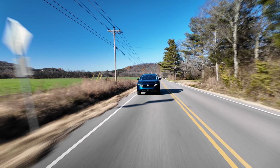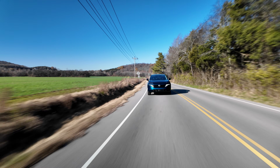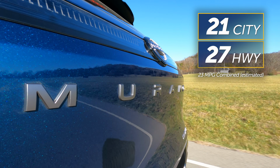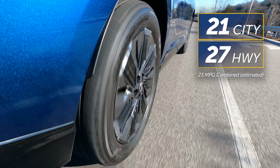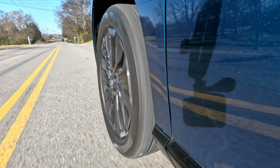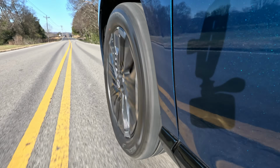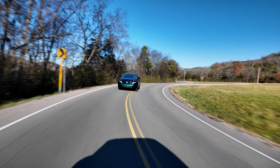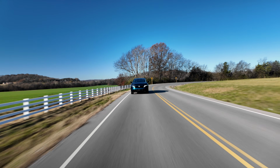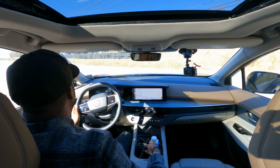EPA estimated fuel economy for the Murano isn't available just yet, but Nissan is projecting around 23 miles per gallon in combined driving for both front-wheel drive and all-wheel drive models, and it can tow up to 1,500 pounds when properly equipped. The suspension for the Murano has stiffened all around to reduce body roll when cornering and now uses electric power steering for a faster steering ratio and less steering effort when stationary.